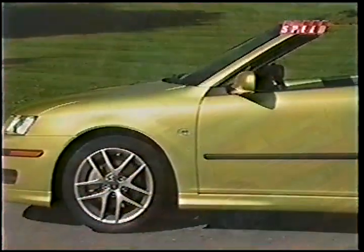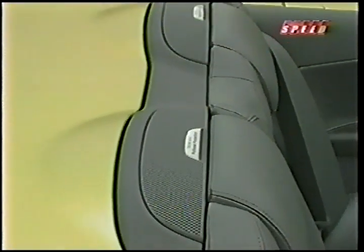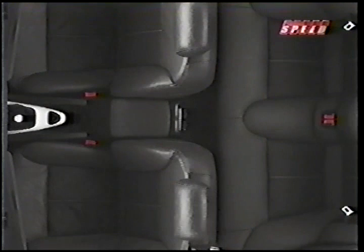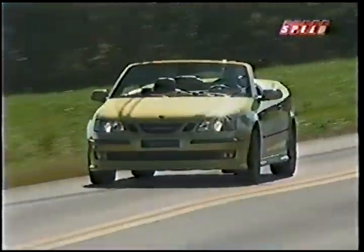Based on the 9.3 sedan's GM Epsilon chassis, this convertible's unibody is three times stiffer than its predecessor. Plus, Saab has fitted the new 9.3 with unique integrated safety measures like their Dynacage pop-up rear roll bars, active head restraints, adaptive front airbags, and two-chamber side airbags designed specifically for the more vulnerable occupants in a convertible.